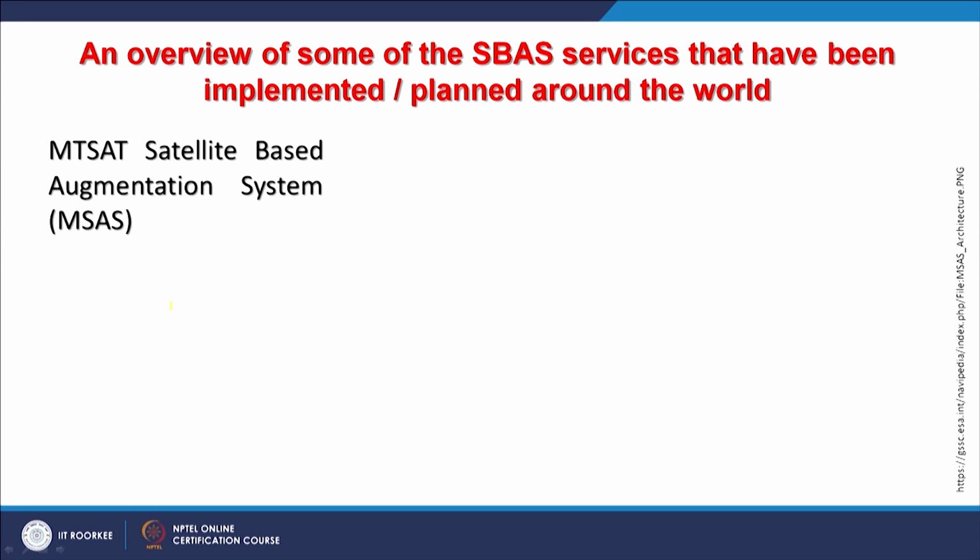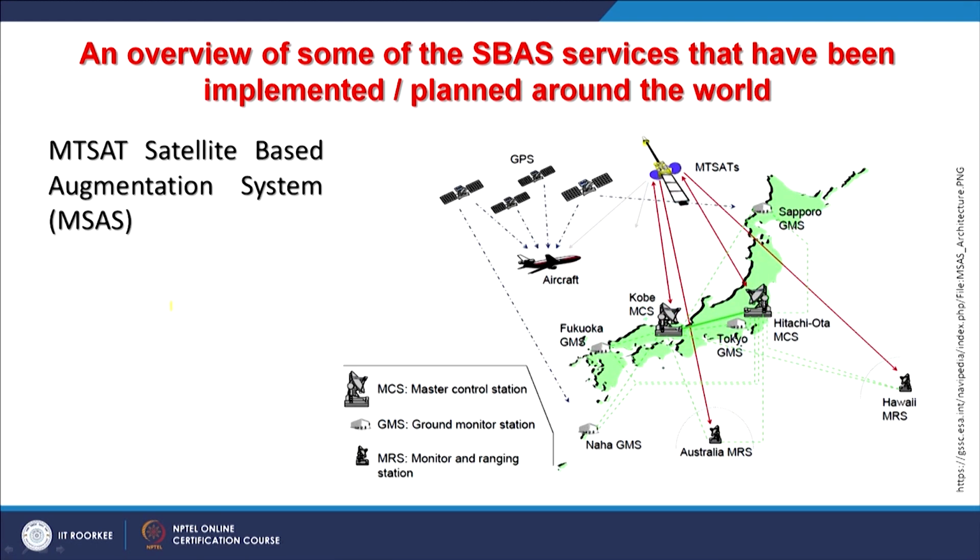Then there is another system called MTSAT, that is the MTSAT-based Satellite Augmentation System, or MSAS, which has been developed by Japan. Though Japan has a relatively small geographic area, nonetheless they too have developed this augmentation system, which is called MSAS. Again you have a control station. In the same way you have a space segment, ground segments, control segments, and then a user segment as well. Then you have ground monitoring stations and monitoring and ranging. So the overall concept of all these augmentation systems, whether it's WAAS, EGNOS, MTSAT or MSAS, is the same, except that geographically they are located in different parts of the world.